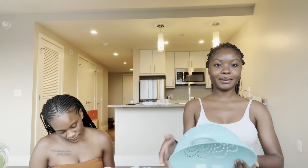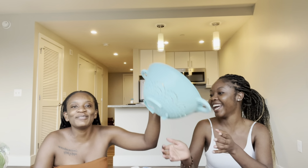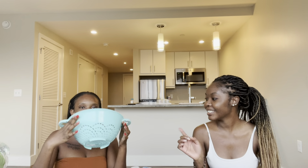Yeah, and then this is just the... honestly, I don't know the name. It's called a colander. A colander. That's for draining the water from rice and pastas. So this one was also cheap. We like the color, that's why we chose it. How much was it? This one's $4.